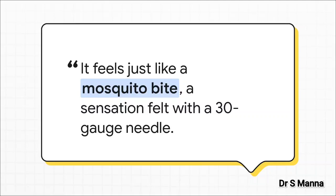But please, let this reassure you. Doctors perform this as a simple, routine daycare procedure. They use incredibly powerful numbing eye drops, so you literally do not feel any sharp pain. And the needle they use? It's a microscopic 30-gauge needle. In fact, as many specialists describe it, the actual sensation is just like a tiny mosquito bite. It sounds completely terrifying in your mind, but the physical reality is virtually painless and it's over incredibly fast.